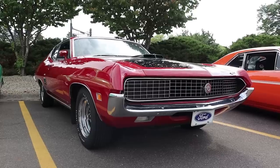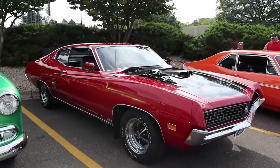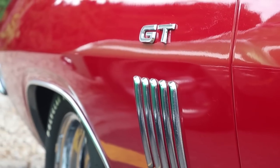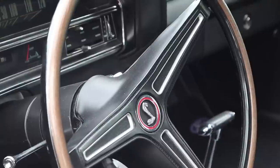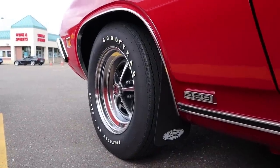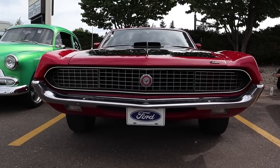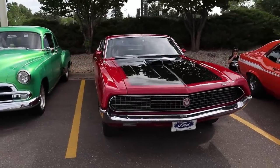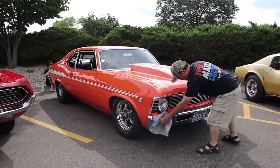1974 GT Torino. Man. That's a good looking Ford right there. 21,000 miles on this original. The paint is the only thing that's changed on it. The car came out of Canada, he said. That's good. Looking forward, Torino. Shift to getting her all ready for the show.